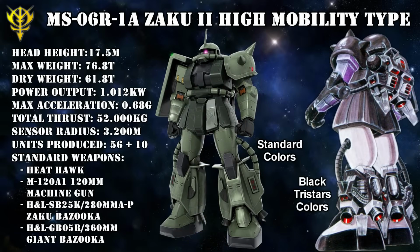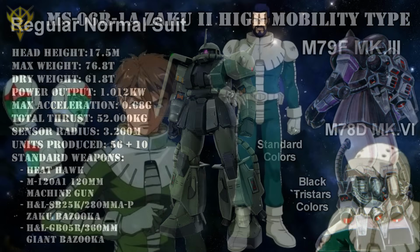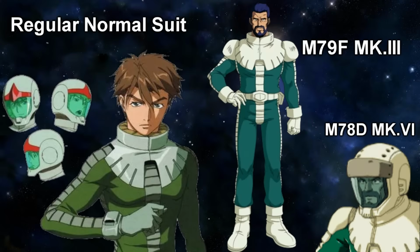Another advancement of the R1A then was its new ejection system. Not only could the seat be ejected, but it also had limited propulsion and was outfitted with solar energy cells with a life support system. And to use this life support system, pilots had to wear a dedicated normal suit and helmet, the M79F Mark III and M78D Mark VI respectively.